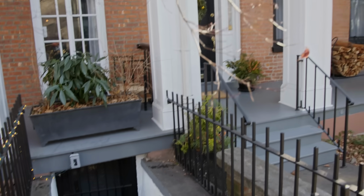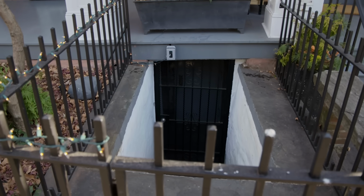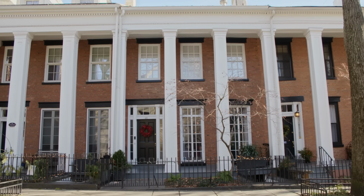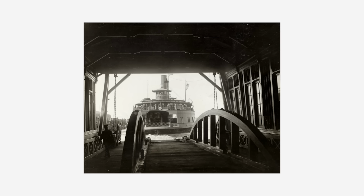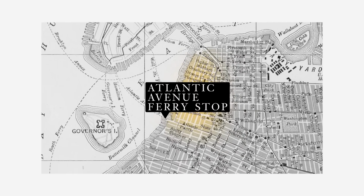You can also see that there are no stoops here. These are another fairly experimental way of trying to deal with the fact that there's no alley. There's a bit of an areaway, which is different from what you see typically. We're really close to the Atlantic Avenue ferry stop, so these would have been one of the first groupings of houses built when that connection was made.